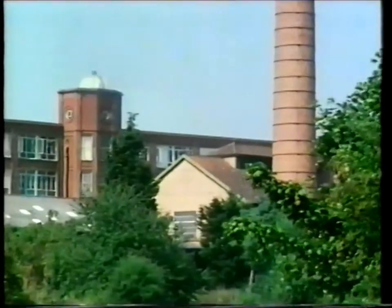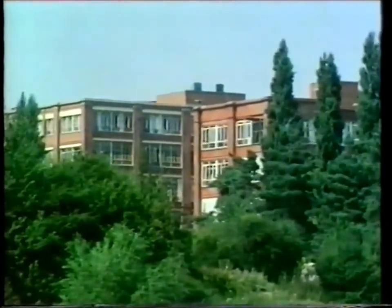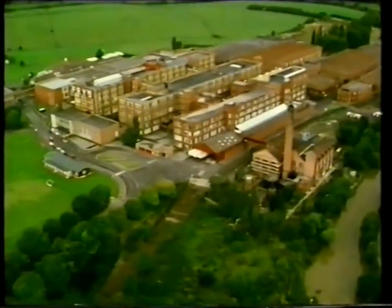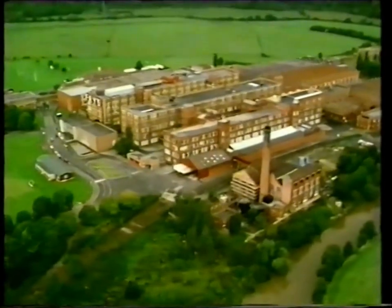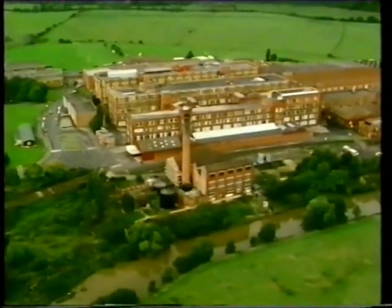The river is dominated by the huge Fry's chocolate factory. It was built in the early 20s. They moved their factory from the narrow streets of central Bristol and built a garden factory. Even those woods were part of the scheme of things.